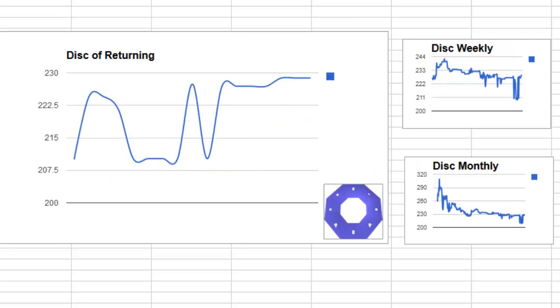And when we go on to Disc of Returning, this is certainly not a market I would be trading, but it's bounced off this 210 3 different times and then rebounded back up to 227. So there's a great deal of money on the third time. The second time when it does this, it's worth the risk for a short-term trader who really has a lot of money, and this isn't that big of a chunk of cash for you.